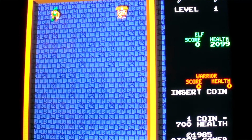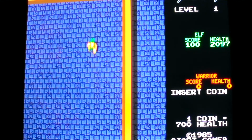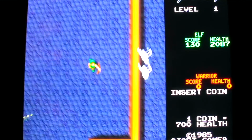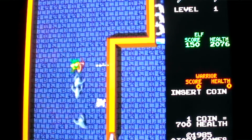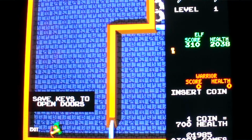Gauntlet is another favorite of my daughter. A lot of button mashing, maze solving, co-op fun that never ages. For all ages, I'd say. My daughter's almost 5 and she really loves that Gauntlet game. Go figure.